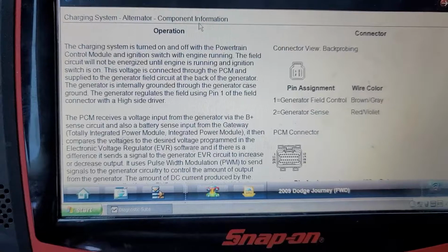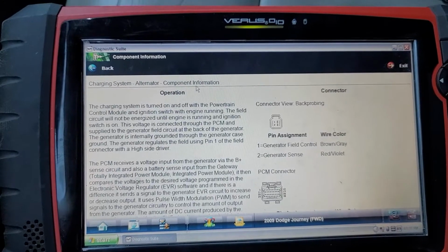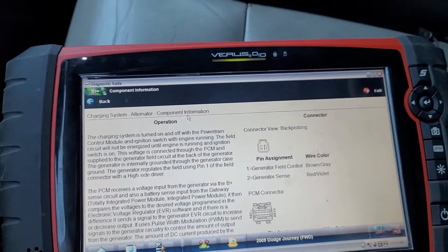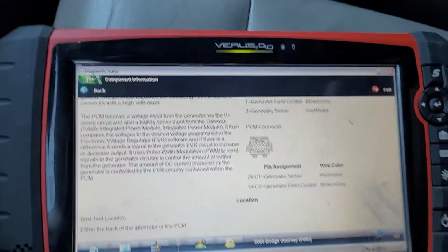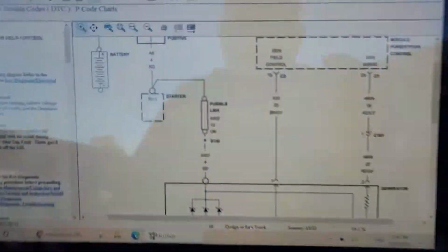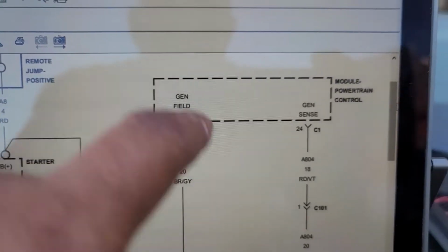This is a description of the system operation. Let me scroll down for you guys. This is the end of it. You guys can pause and read. This is the schematic for the charging system. So we're going to focus here.